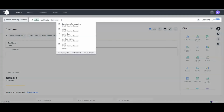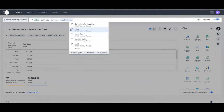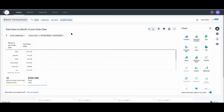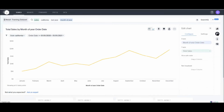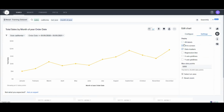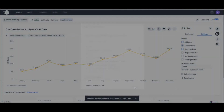But what if I want it by month of year? By month I want. So I will say month of year, and I have all those calculations ready. And now it is showing me a cross tab. But if I want it as a visual, I can just do a simple toggle. And if I want to beautify this, add some data markers and all, I can just select the data markers here and add some labels. And now I have it by month. And now I will go ahead and pin it to my existing dashboard. So that's done.